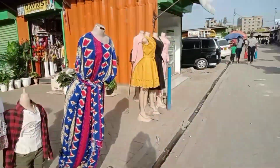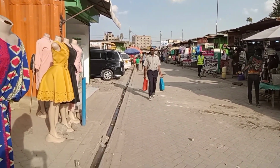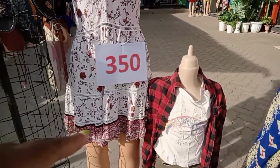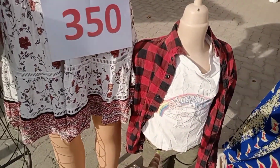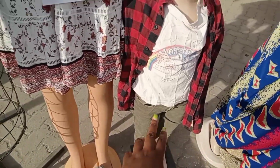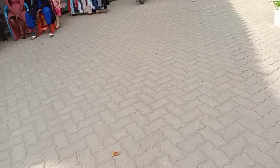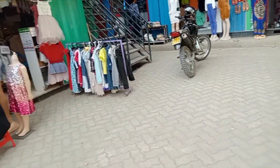Njia hii inaenda kadho uko mwisho. So this is the street wale wanapotea. So kwa hizi containers, I think we are the second containers. And yeah, our video starts from here. These are my dummies, this particular one and this boy one. This is where we do display at the road. Ndio ukiona, unaona tunauza, and then you get closer to the shop. So come with me to my shop. It is the second one on your left.